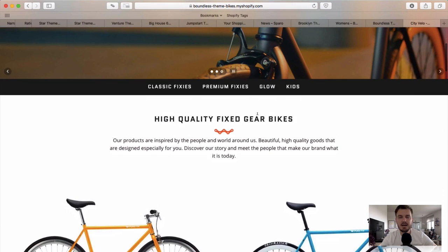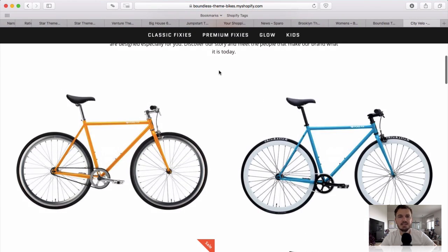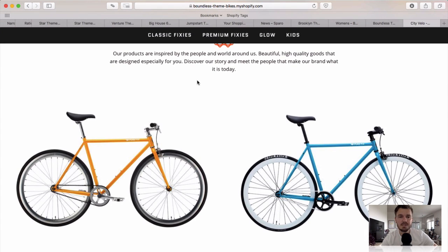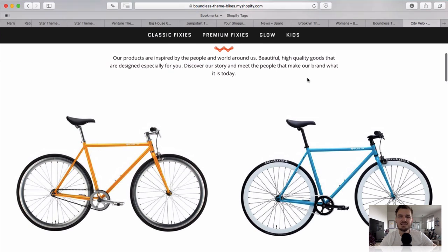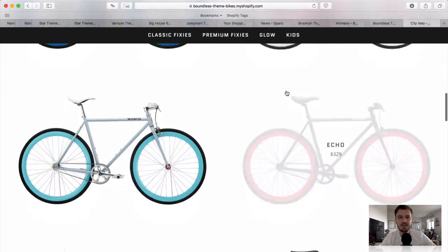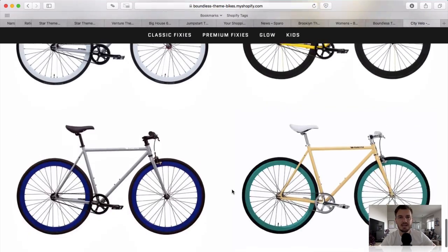You've got a rich text section here. And as you can see, rather than having three or four items on the rows here, they've actually just got two. So you've got larger images and they're using the whole of the browser to show this off. So again, this isn't going to be great if you've got 100 products in your inventory, or if you've got one product. This is going to be great if you've got maybe 10 different products. So let's go down, have a look at this. Really nice way of showing it off, super clean again.